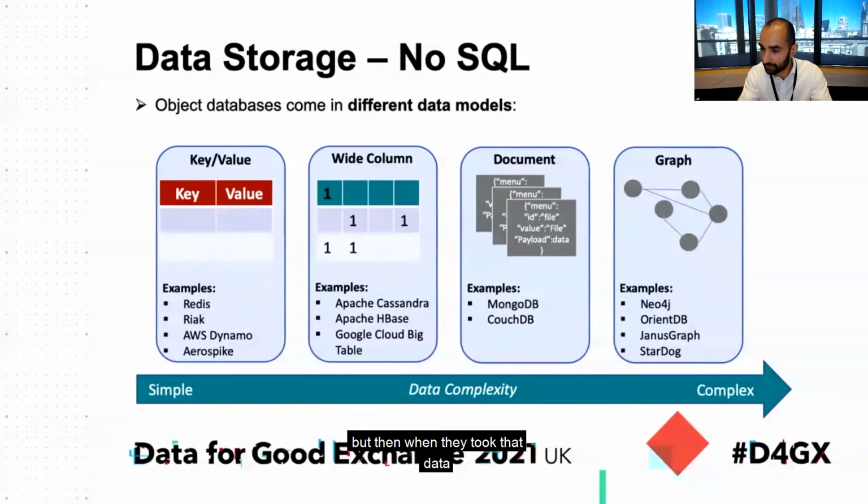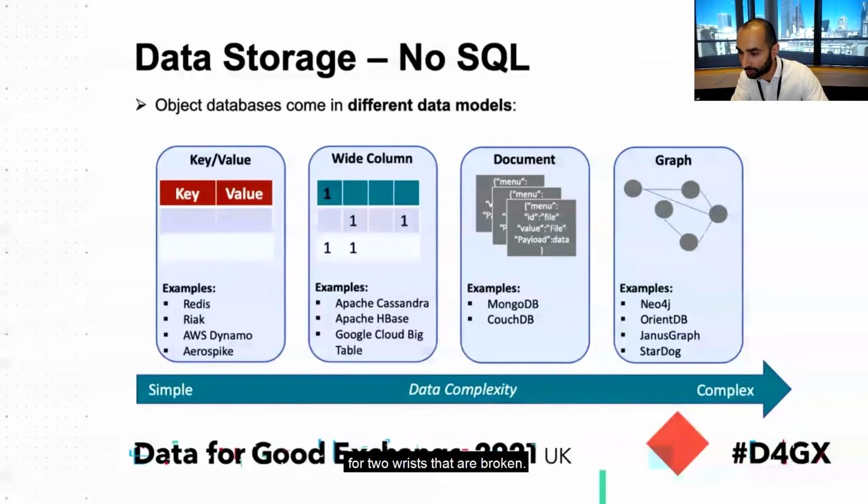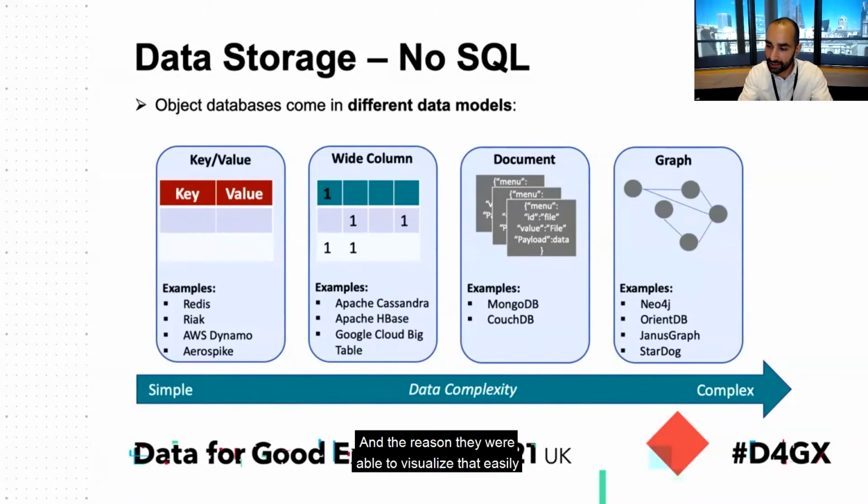patients in Florida. But then when they took that data, which actually resided in tabular format, and put it in a graph database, what they were able to identify is the fact that these doctors were duplicating certain charges. So for example, you'd go in with one wrist that is broken, and the Medicare system would be charged twice for two wrists that are broken. The reason they were able to visualize that easily is that graph databases are great at reflecting the strength of the relationships, right? Now, again, this information sat in a table. However, with a table, it's hard to easily visualize.